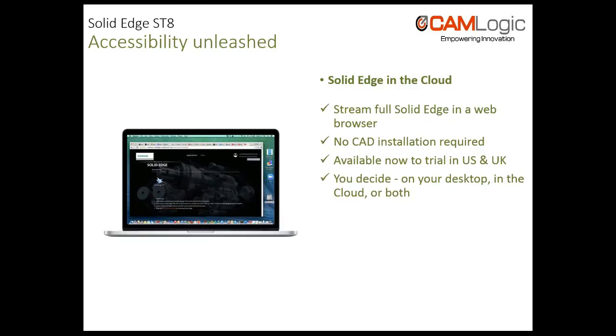Now at this point, this is a trial only in the US and the UK because, as I said, the Solid Edge philosophy is not to force you in some irreversible direction. We think desktop CAD is really productive. Is streaming CAD productive for you? You tell us. Try it right now and let us know what you think.